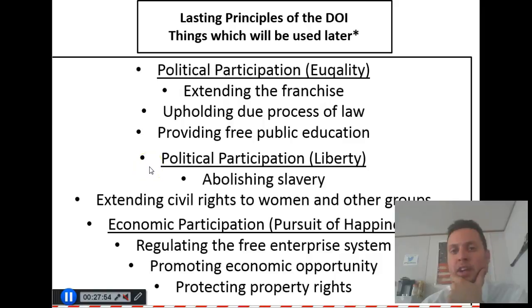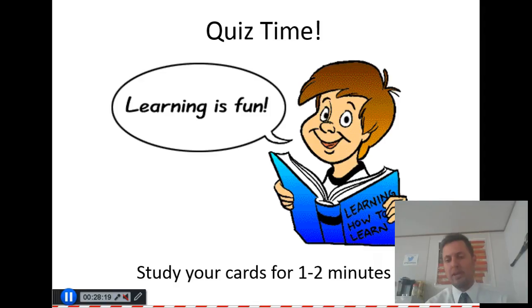The Declaration of Independence was very revolutionary. But in the many years, in the centuries after it was issued, even more big ideas, big concepts, big rights were extended, like getting rid of slavery and giving voting rights to more folks, protecting property rights. This is like the list of all the stuff that gets extended. The lasting principles of the Declaration of Independence, all right?